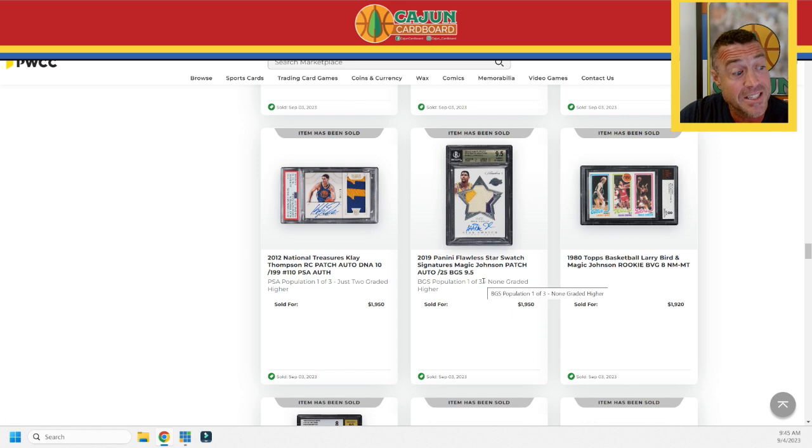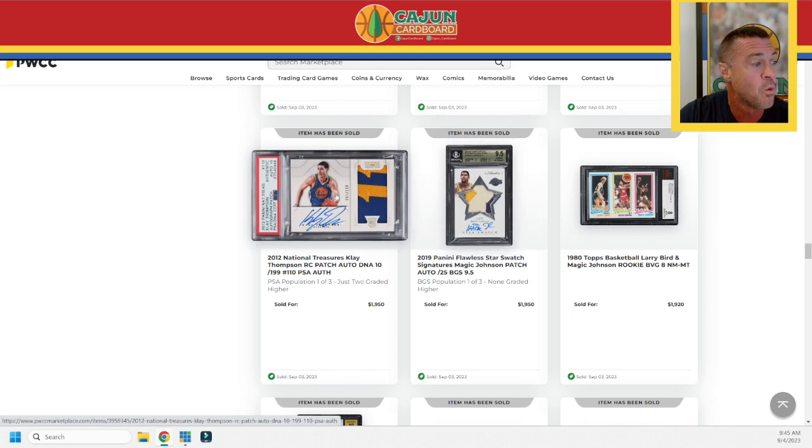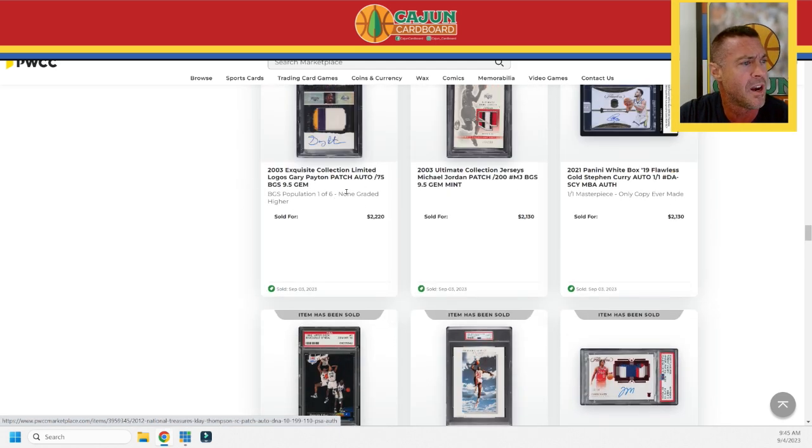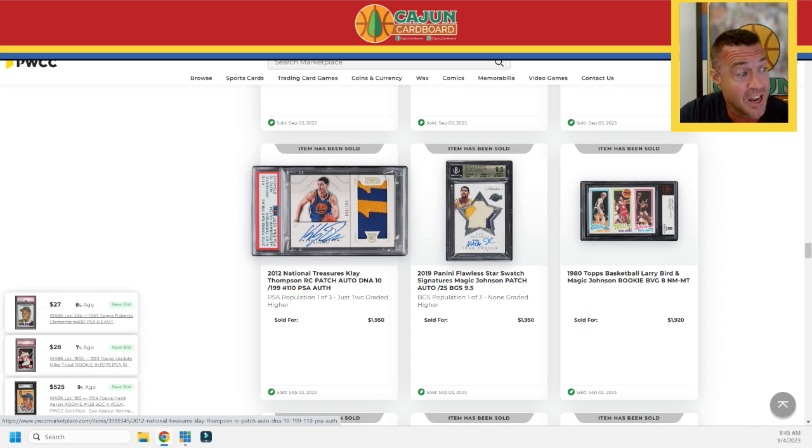Okay, 2019 Panini Flawless Star Swatch Magic Johnson serial number to 25. Mixed Gem does 1950. We're going to look up 2 Klay Thompsons. There's one. I think there's another one coming up. Maybe I'm wrong. There's another one coming up. This is the PSA Authentic with a 10 for the autograph.